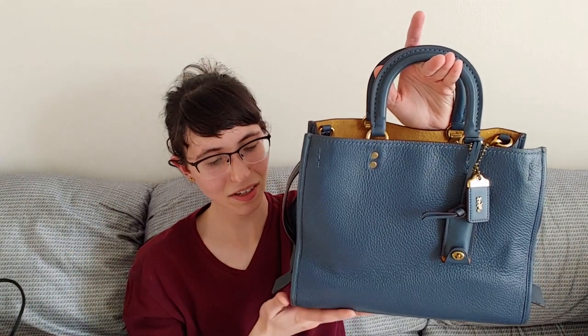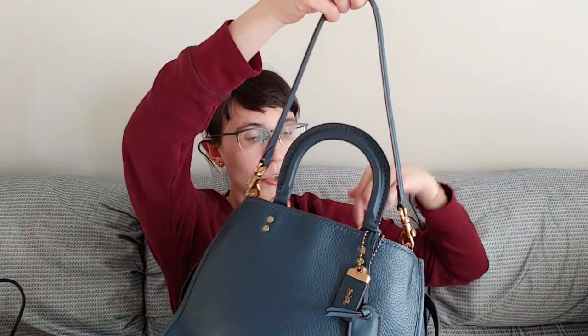But it is in pretty good shape. It's quite smushy, and there's a little bit of an outline from where the straps were storing. If you don't know, by the way, look at this lining. Isn't this lining amazing? If you don't know, the Rogues come with these little shoulder straps that you can also use to carry it, so that is really cool. I like that it's a kind of a shoulder bag that you can make more of a tote type bag.